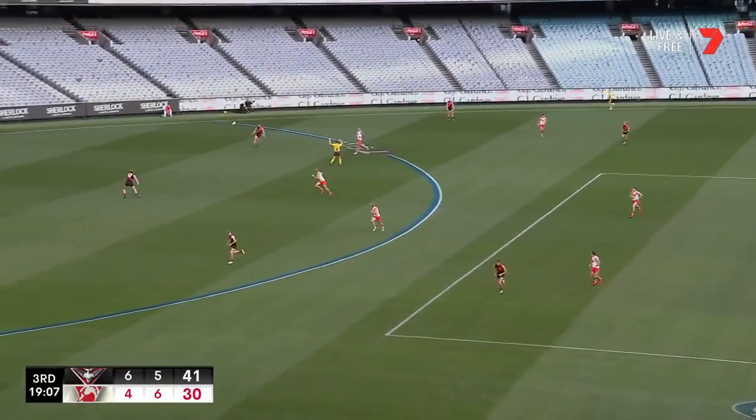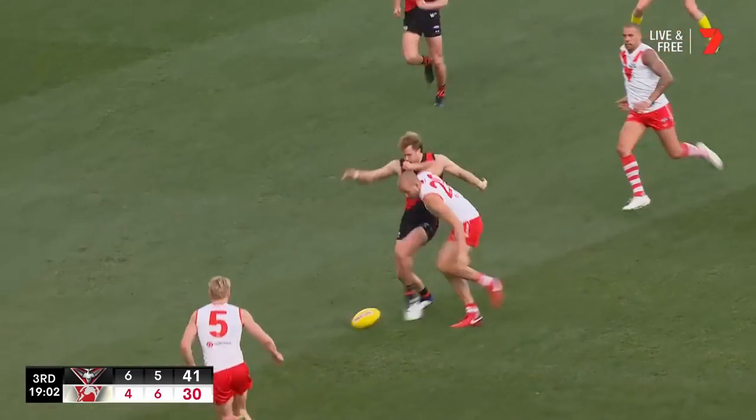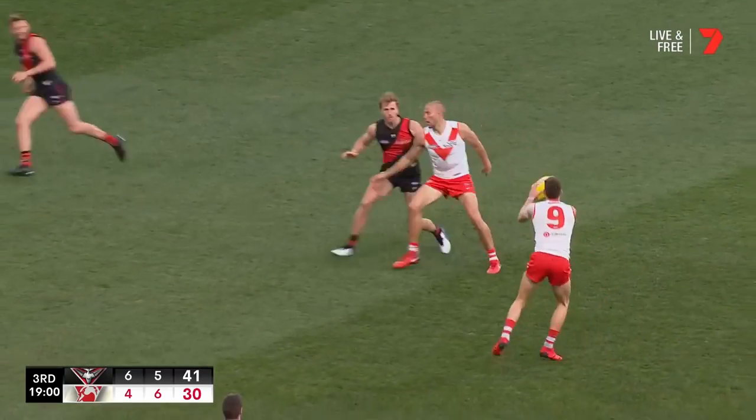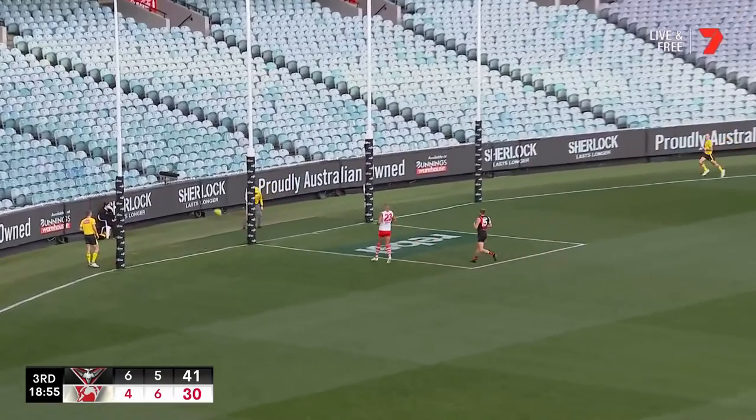Back problems early in his career, then a syndesmosis injury. Now that he's fit, been fantastic. Stewart dropped the mark, put himself under pressure. Reed, Hayward. Can the Swans make them pay for the first of the third? They can.